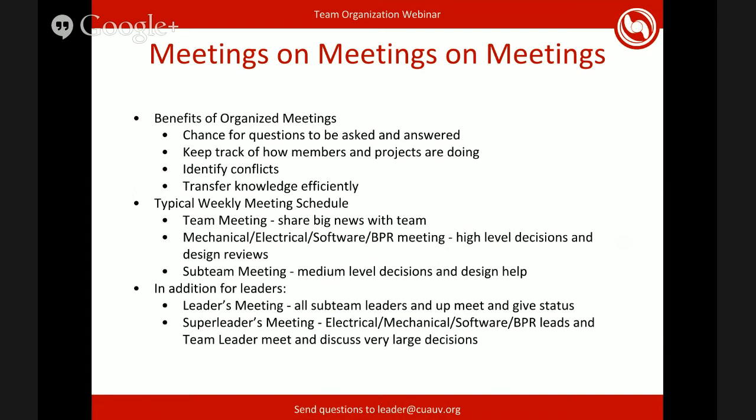Then you have mechanical, electrical, software, and business PR meetings. Those are generally the most extensive of the meetings. That's where high-level decisions are made within those sub-teams, and we have design reviews. So the mechanical team might meet for 6 to 7 hours a week just to do those design reviews where we sit around and critique each other's work, and that's how that works.